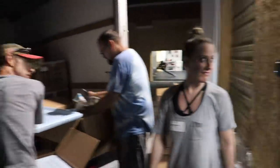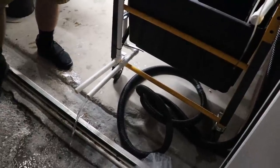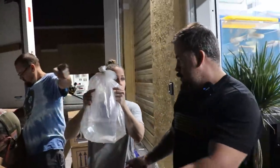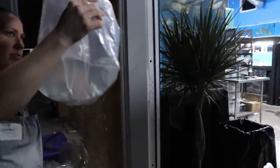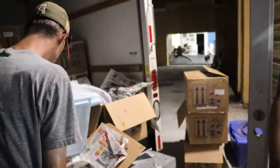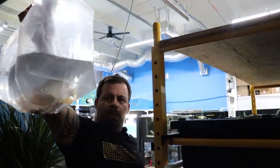Look at this, guys. Now, no more water on my foot. The water drains right there. And I just did. I walked right there. More silvers? What is it? Pike cichlid. This is Severum. Look, these are really cool.